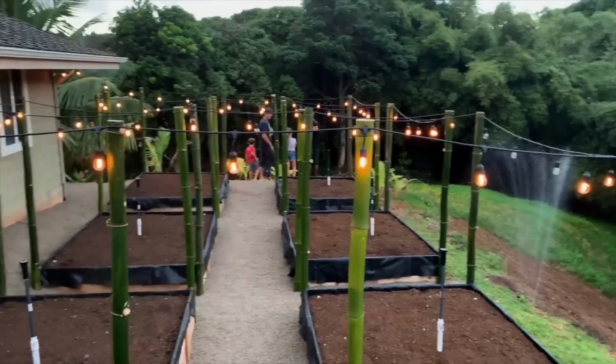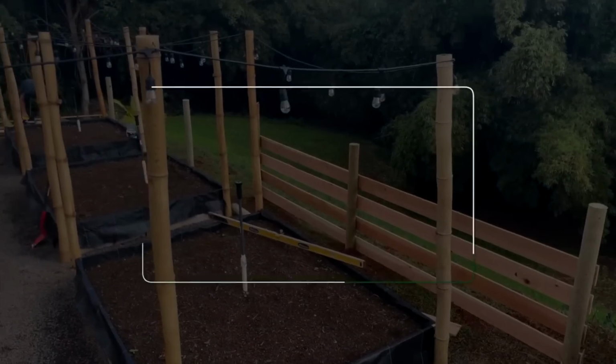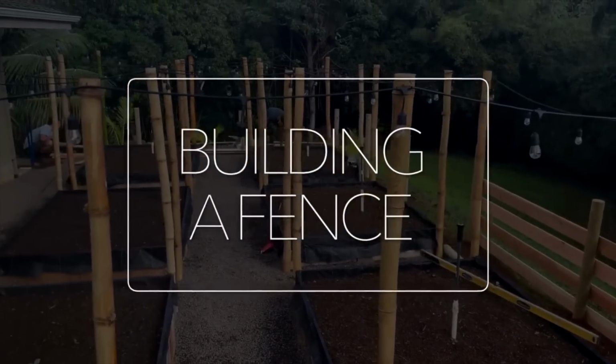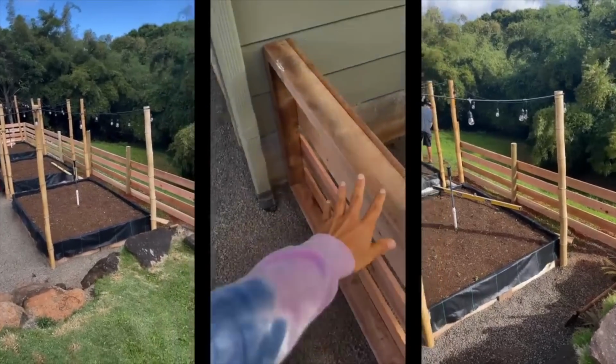Once the garden was complete, one of the most important final steps was to protect the garden, so we built a very simple cedar fence around it. I want to give a special thank you to John and his amazing guys for helping mastermind this fence.